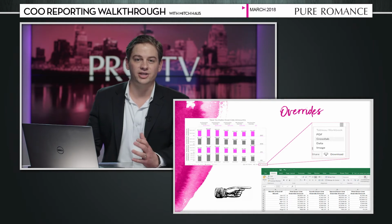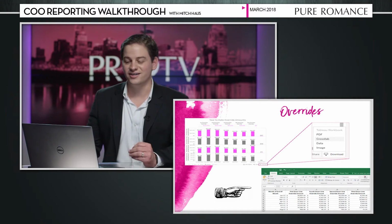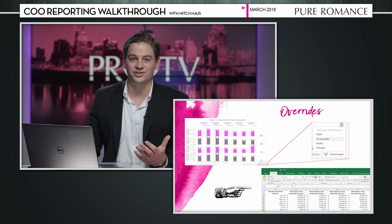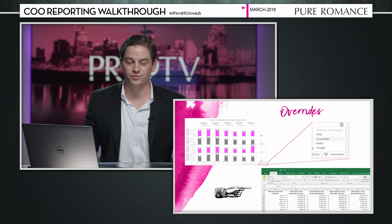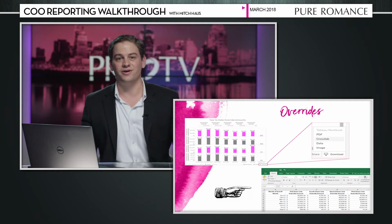Crosstab actually stands for cross tabulation. Just for those of you that are interested, it's essentially Latin for not breaking copyright law. They're not allowed to use the word Excel. I guess Microsoft doesn't want Tableau to say that, but if you're looking for an Excel file, crosstab is what you're looking for.